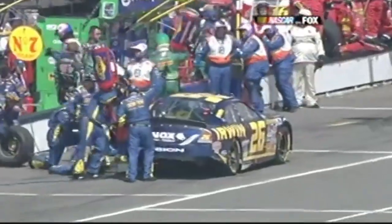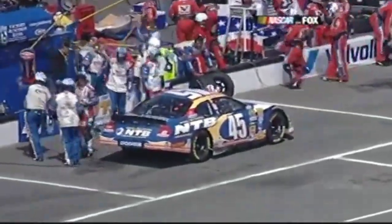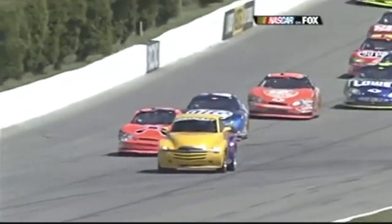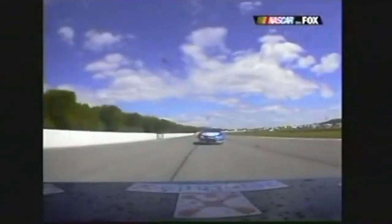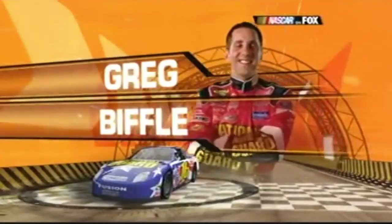And Jimmy Spencer getting tires as well. Scott Riggs, tire change. And Kyle Petty. So we're working the 4th caution flag of the day for a cut tire on Kenny Schrader's number 21. A year for Mears. Greg Biffle trying to move up.